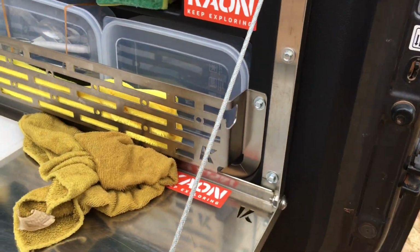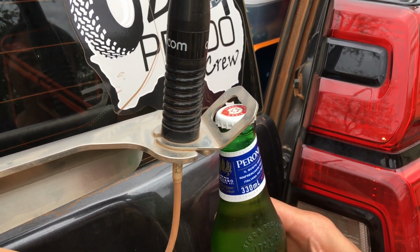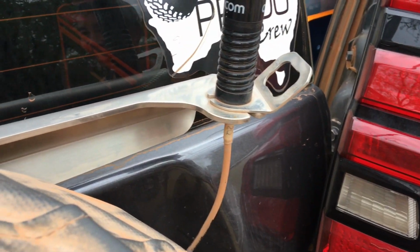So what you've got to do is get one of these, right? Get yourself one of those. That's the K-on aerial bottle opener, and we find that works really well. Cheers, mate.